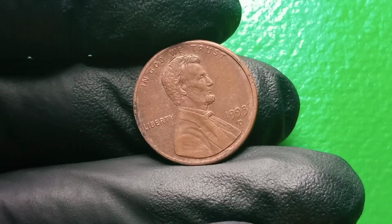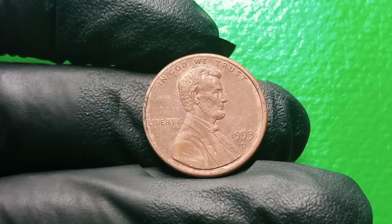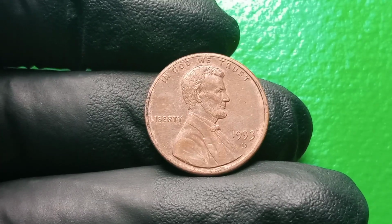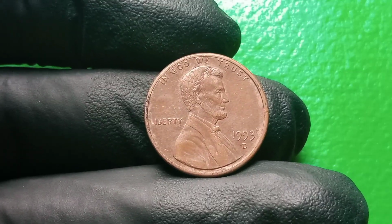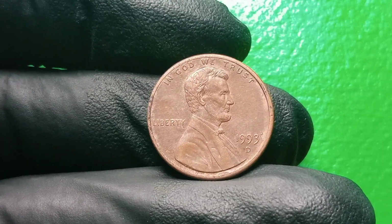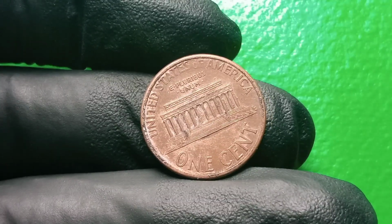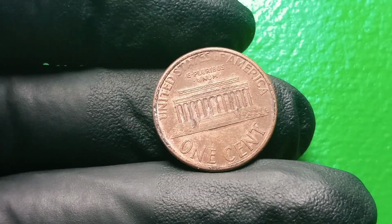And this possibility is what keeps the hunt alive, motivating treasure seekers to examine every coin, every roll of pennies, every inherited collection, because any ordinary-looking cent could be the next multimillion-dollar discovery, and the 1993 penny embodies this dream, a dream where a 1-cent coin becomes a key to wealth, fame, and a place in numismatic history.